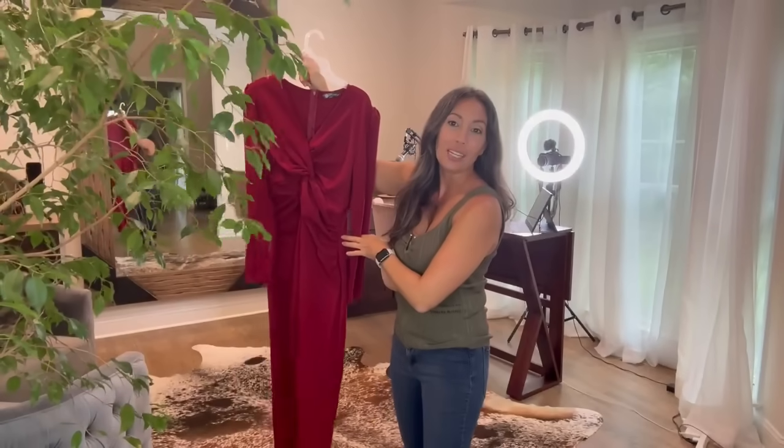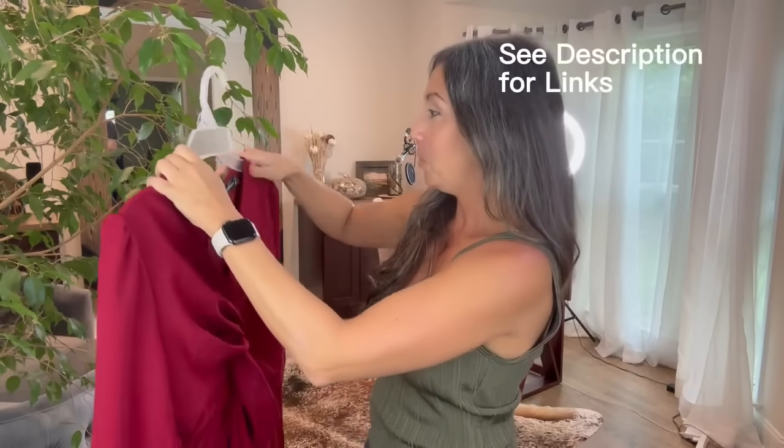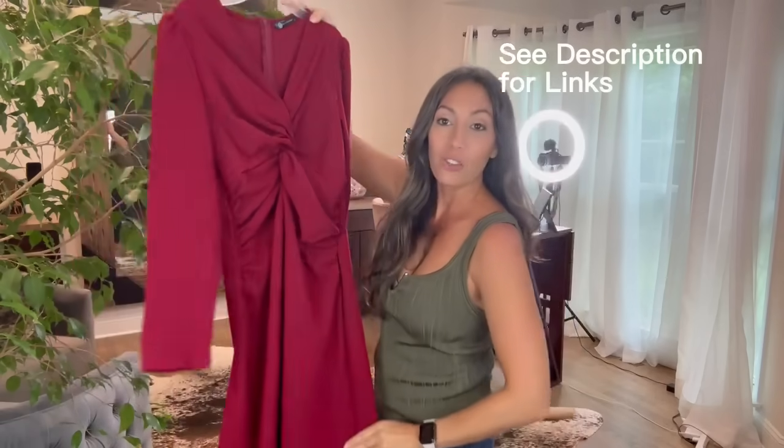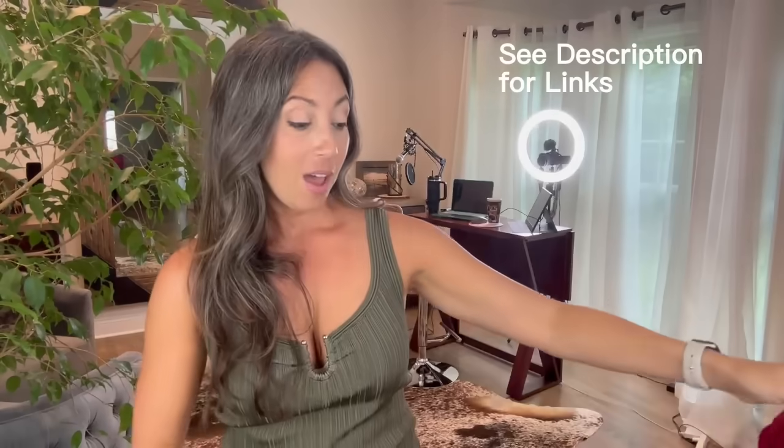Today's look is by Pretty Garden. I've been asked to do lives on Amazon for these. I haven't done it yet, but maybe this is my practice. I don't know if I'm good at this. We'll see. I'm usually behind the scenes, guys. Here we go. So this is the red dress that I selected to review for Pretty Garden. I really like Pretty Garden. They're a brand that I follow through Amazon. I have an Amazon storefront, and they're one of those brands I've been wanting to collaborate with. So when they asked me to review, I was all in on trying something.